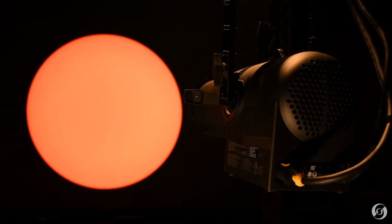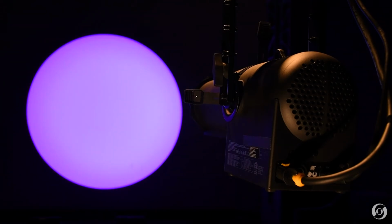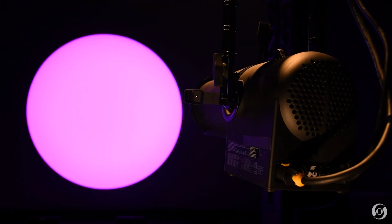With its robust construction and superior optics, ultra-quiet fan controls, and superior LED technology, the Strand ACCLAIM LED Zoom Spot is the perfect fixture for smaller theatrical spaces. That is a quick look at the ACCLAIM LED Zoom Spot from Strand.